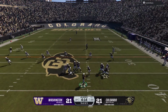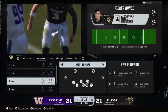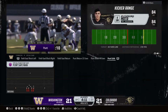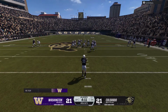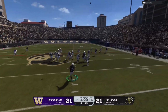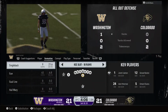To the air, it's Salter. Oh, they're after him! And he was hit just as he released it, and it falls to the turf. QBs and receivers on third down, everything has to happen just a split second sooner. You're expecting pressure, the quarterback gets hit, just not on the same page with his target. And the Buffaloes will punt this one away. This will be the second time they've had to kick it away. Not going to take a chance to grab that one as it bounces out of bounds.